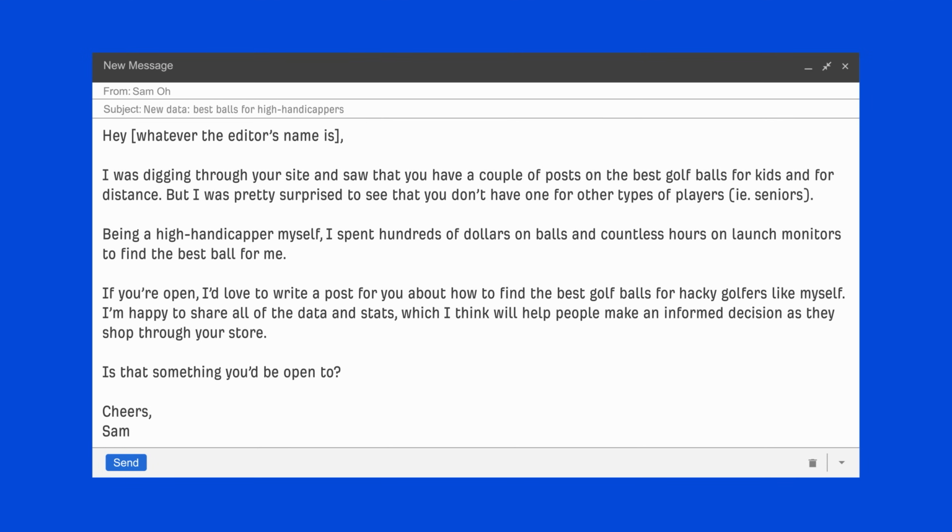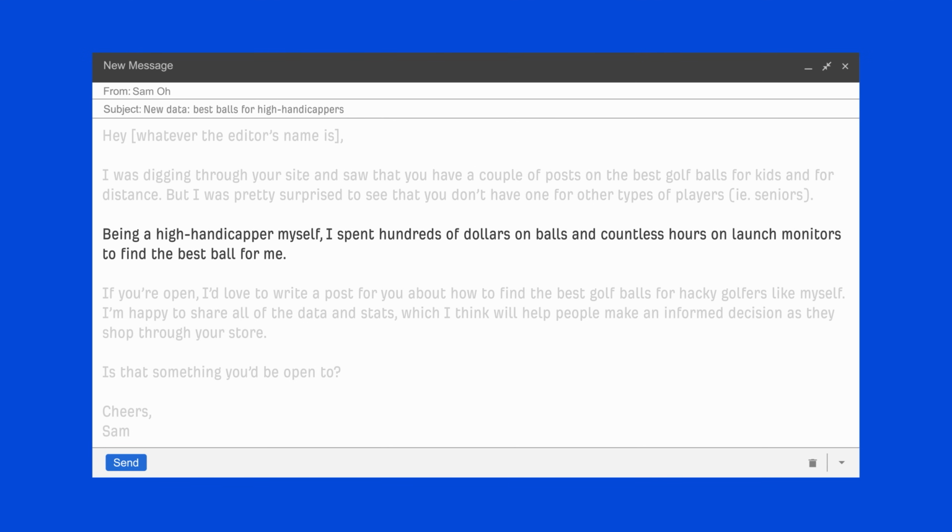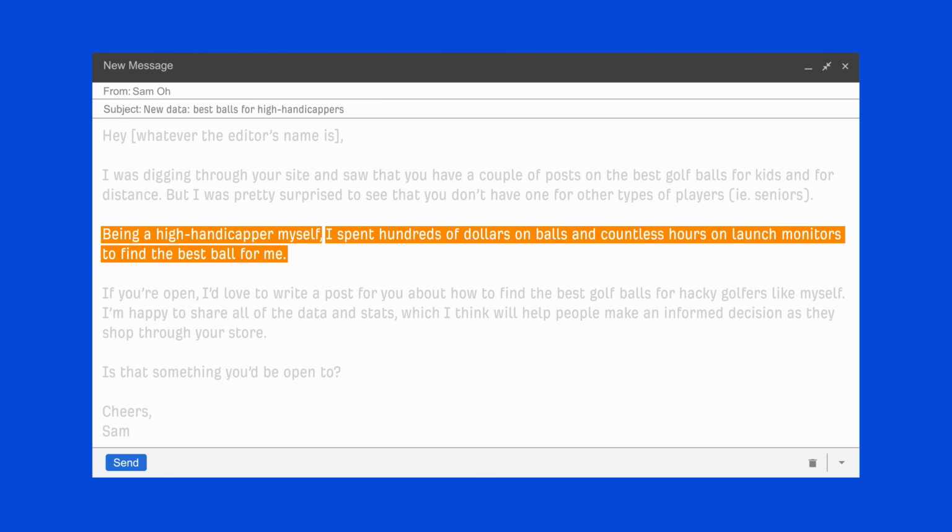So in our guest posting sample, you'll see that I said, being a high handicapper myself, I spent hundreds of dollars on balls and countless hours on launch monitors to find the best ball for me. So the fact that A, I mentioned I'm a high handicapper, and B, I've tested numerous balls and gotten factual data from launch monitors qualifies and justifies what I'm about to pitch, which again is a guest post about the best golf balls for high handicappers.